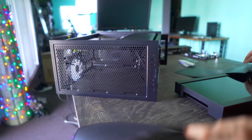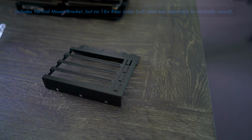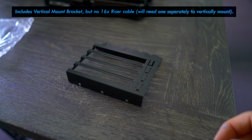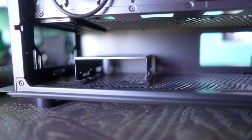I kind of wish BitFenix didn't include that and dropped a little bit off the cost of this case and just kept the mesh on the top, as this thing currently comes in at 129 USD, so it's not too bad for the price considering the amount of bling and tempered glass it's bringing to the table.